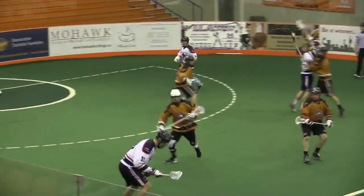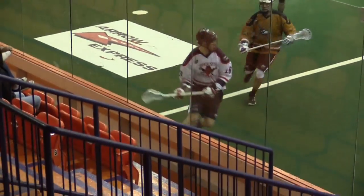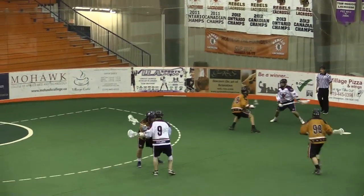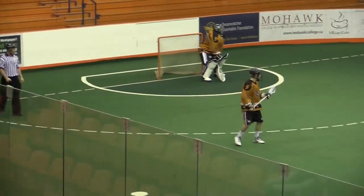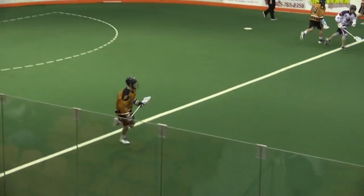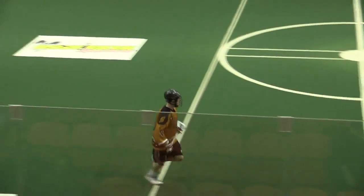Up top, Triolo now. Cannot pick it up off the turf. Triolo's got 5 to shoot. Finds Saunders, who's in front of the official on the far side. Saunders blocked by LaPrade, and St. Catharines picks it up. Back and forth we go. Under 8 to play here in the third.